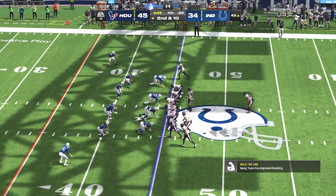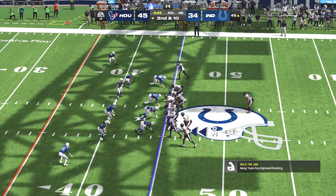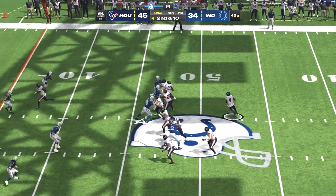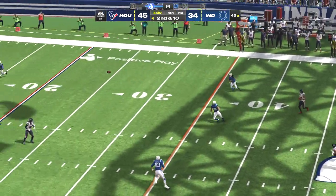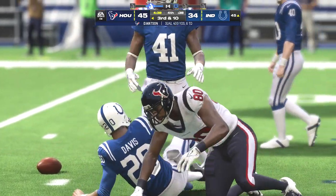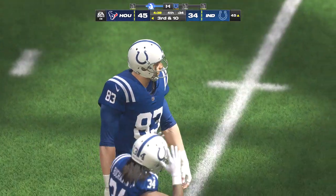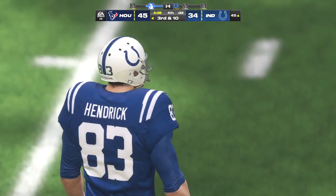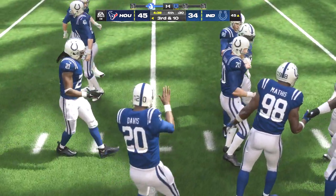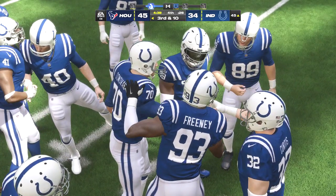So after the incompletion on first, now 2nd and 10. Watson off play action. And that'll be incomplete. Took a pretty good shot as he tried to pull that one in. Couldn't hang on. 3rd down. It's another zone defense. It looks like it's open for possibilities, but they did a nice job patrolling the middle of the field and forcing an incompletion.